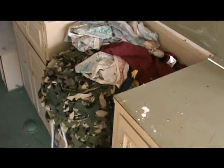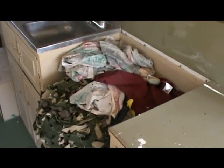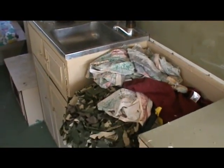Got a cam net there that I picked up from a garage sale somewhere quite a few years ago. It's quite a big one. You can stretch them out. They provide a lot of shade, and of course obviously camouflage if you need it.